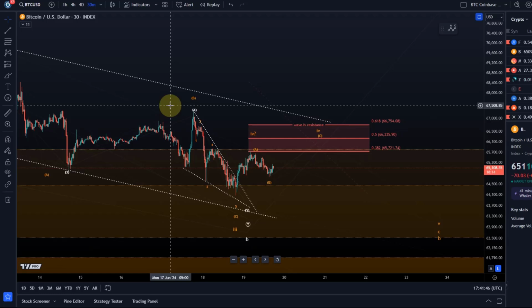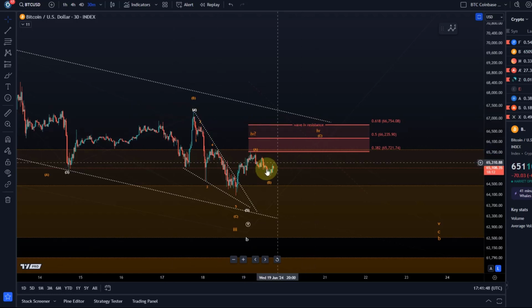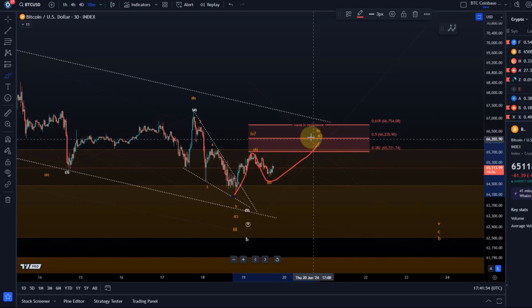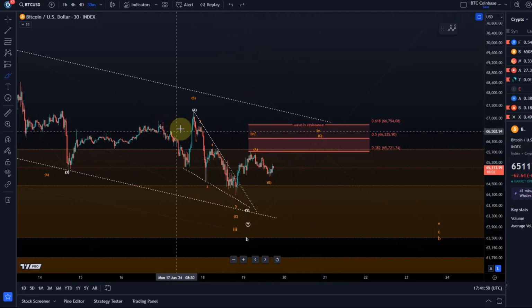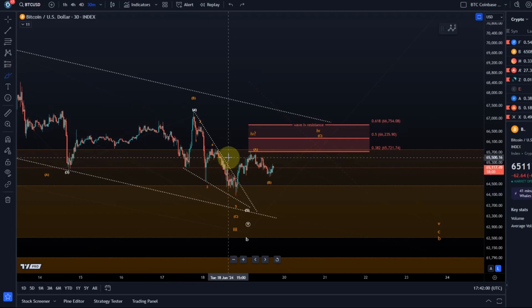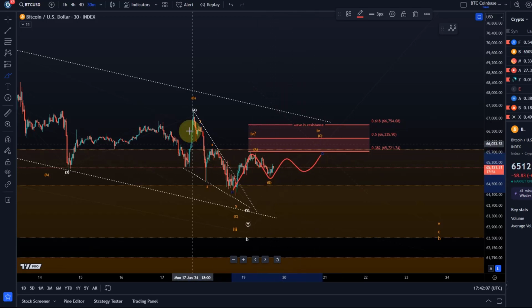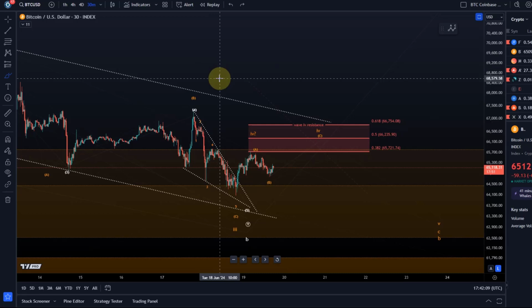66,750 USD. This wave 4 should unfold either as an A, B, C structure. That's what I'm tracking, and that's for me the most likely pathway. Or as a triangle. That's another idea, but there is absolutely no evidence for that. It would be A, B, C, D, E. That's of course possible, but we don't have enough waves for a triangle.